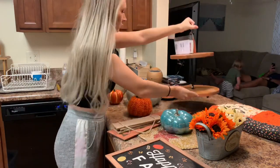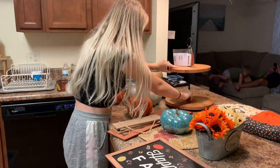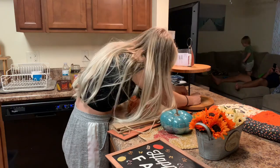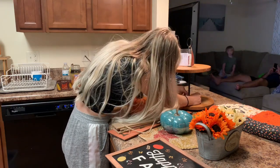I was just pulling out all my fall decor, new and old, and then I'm just going to take the stickers off the new stuff and start decorating this tray to begin with.